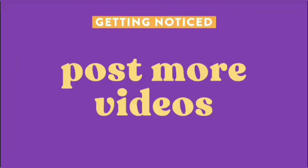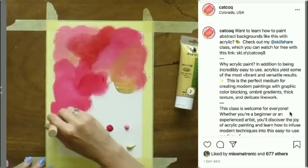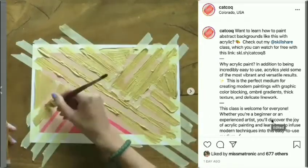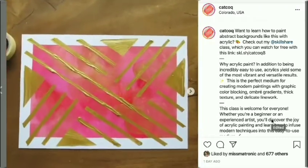5. Post more videos. Instagram hasn't admitted that videos get a higher priority than photos, but from my personal experience, that has absolutely been the case. It also helps that videos will autoplay as your followers are scrolling down their feed, so that is definitely more attention-grabbing than a static image.